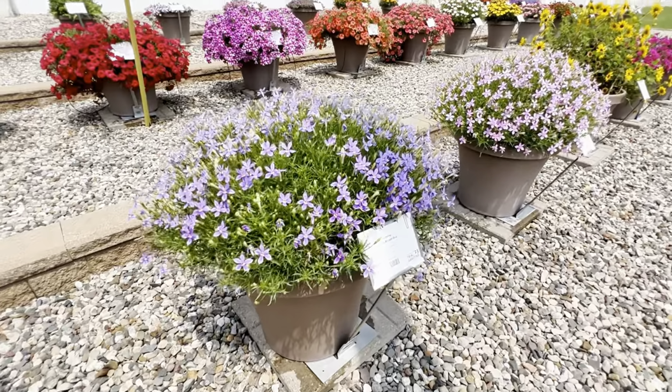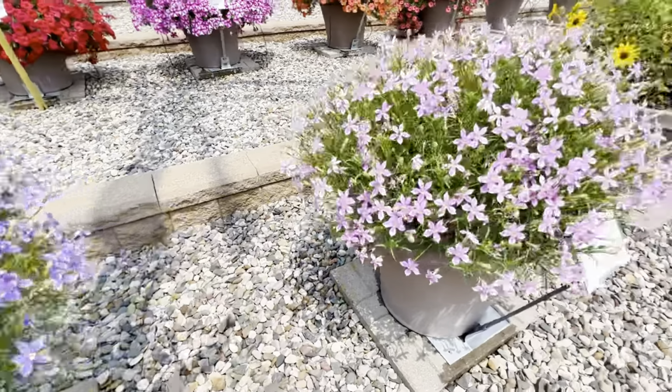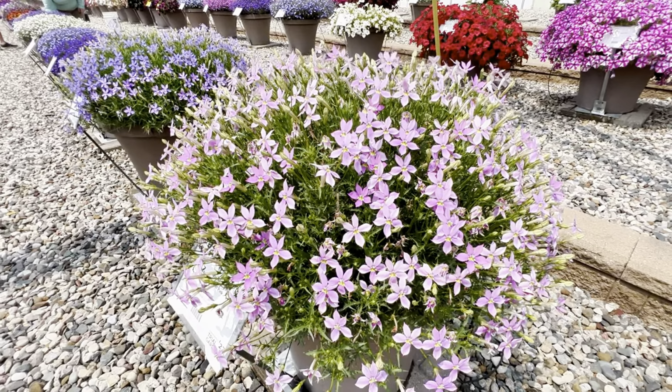I'm curious if we're able to get our hands on this Isotoma Bottle Rocket. We carry the Beth's Blue from Proven Winners and really like it. And they used to have Patty's Pink, but they got rid of it. But look, there's Bottle Rocket Pink, which is just such a nice plant because it's super easy to grow and it behaves so well for us. So if we can get more of it, we would love to have it.